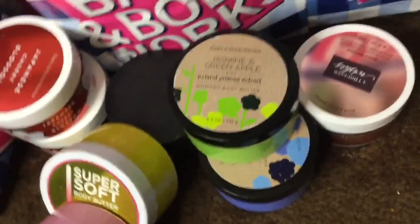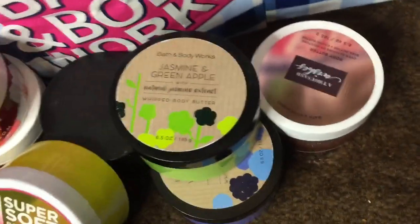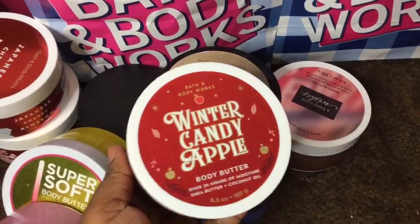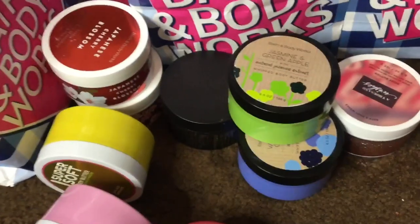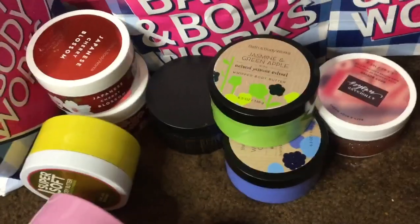Hold on, let's see if I get it open. Can't get it open with one hand, y'all. So we just gonna have to see another time. But we do have the Winter Candy Apple body butter. And that is all, y'all. So this is my collection of moisturizing things, lotions, body creams, and body butters. I got it all done for y'all in one, okay?